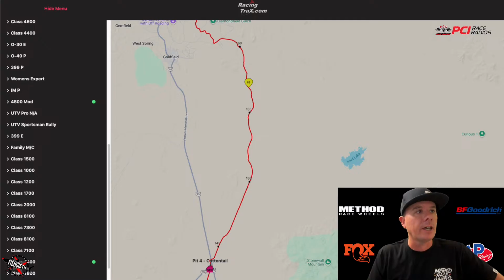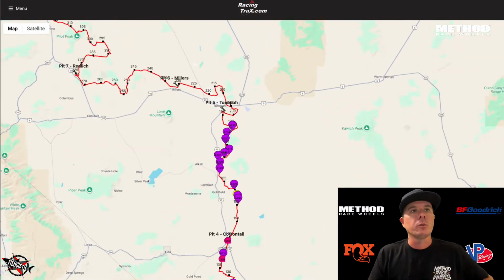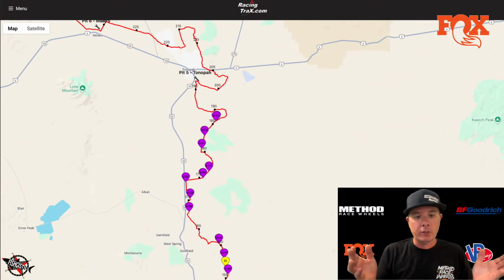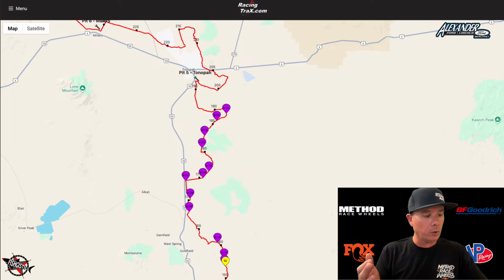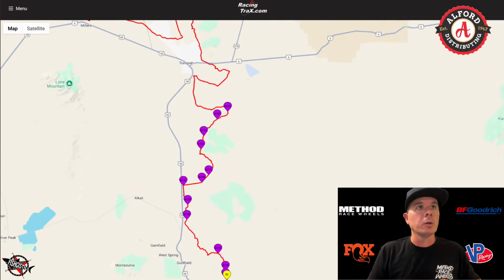The exciting classes are going to be the 6100 class. This is a good class. So if we go look at the 6100, this is why it's a good class. Look at the map right there. It's self-explanatory. You have a whole bunch of them, and look at how close together they are. Any one of these guys can be winning, because on corrected time is what we go by. We don't go by physical position here, remember? So, yeah, that's what happened there.